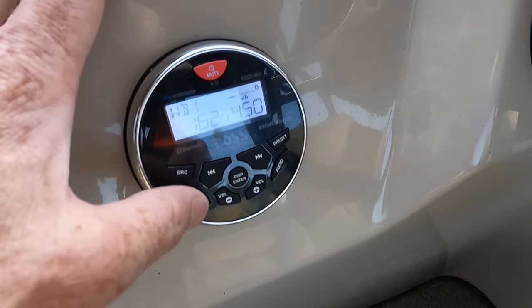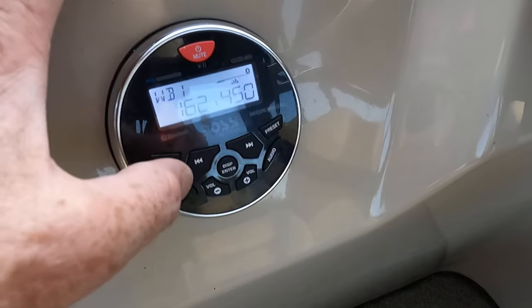Asheville, sunny, 78 degrees. Atlanta, mostly sunny.